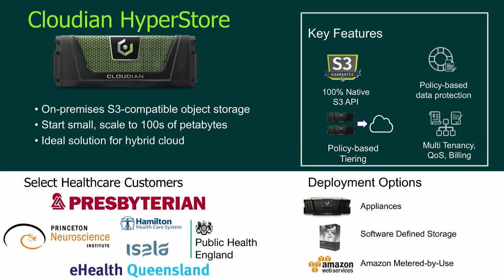Here I've listed some of our select healthcare customers. Needless to say, we are deployed in some of the biggest healthcare organizations around the world, and the whole idea of using Cloudian in healthcare is to be able to scale your data storage needs while keeping your cost to almost what it would be from a cloud perspective, and even lesser in that sense.